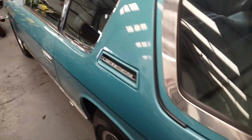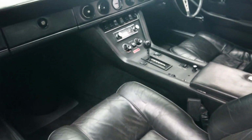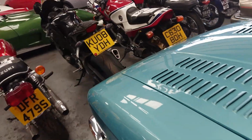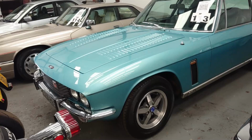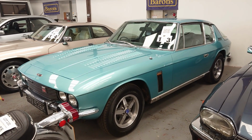It is very, very nice. I mean, it's the sort of thing I'd like to try myself. These did rust pretty badly, but this has got no rust on it, and it's all been done properly. Got that Chrysler V8 in this. Bodywork looks good. I'm not massively keen on this colour. It is very sort of period. But yeah, maybe somebody will buy it this time.